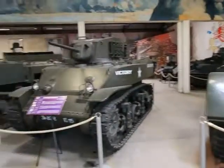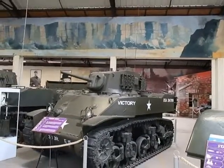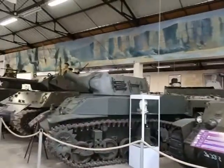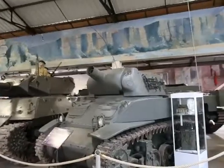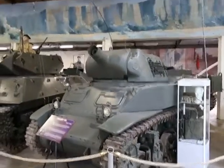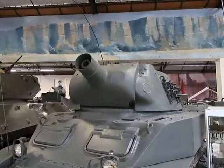And we move up a little bit, we've got a Stuart light tank. Classic little reconnaissance vehicle. Moving on. We've got the M8, which is another version of a Stuart. This is the M8, which has a little howitzer fitted on the top there, same chassis, as you'll see.